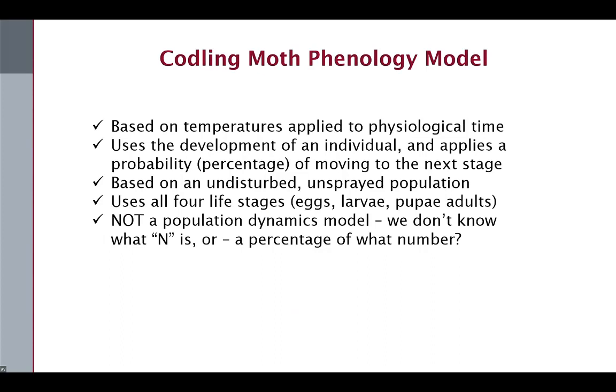So just some basic stuff about the codling moth phenology model. It's based on temperatures. It's temperature driven. Insects respond to varying levels of temperature. Don showed you some fabulous graphs about cool years and hot years and how that changes how quickly codling moth can develop. And this is all based on degree days and the model.